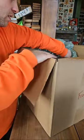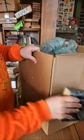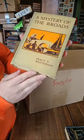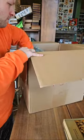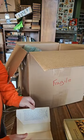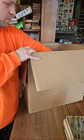I'll show you some of those after I get a bunch unboxed. Oh, this one matches too. The Fight for Constantinople. The Mystery of the Broads. The Golden Gleaner. Again, most of these would have been adventure novels for young adults, teenagers, I suppose.